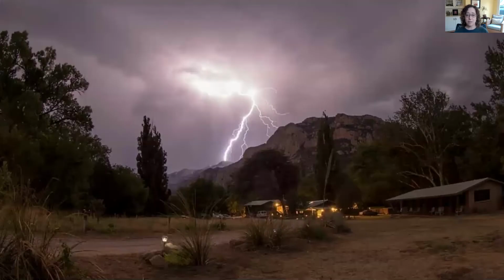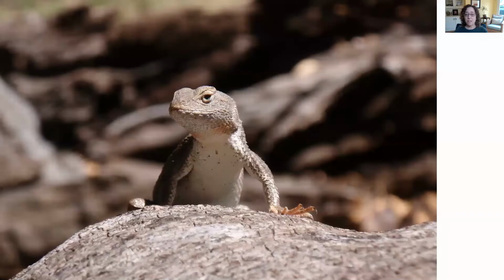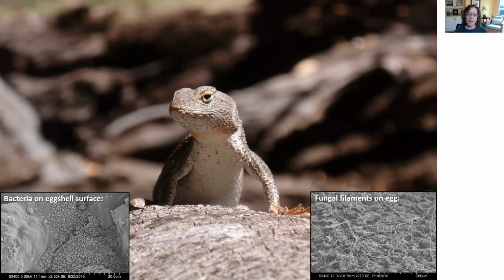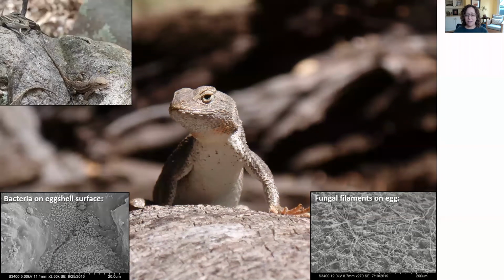Then the summer monsoon season begins, which is a period of intense thunder and lightning storms. These storms trigger the female to dig a soil burrow, lay her eggs, and leave, providing her eggs with no other protection other than the microbes she left behind on the eggs to shield them from fungal pathogens in the nest environment. And these images are from a scanning electron microscope. The eggs incubate for about 2 months, and the lucky surviving hatchlings emerge, and then everyone heads back into hibernation for the cycle to begin anew the following year.